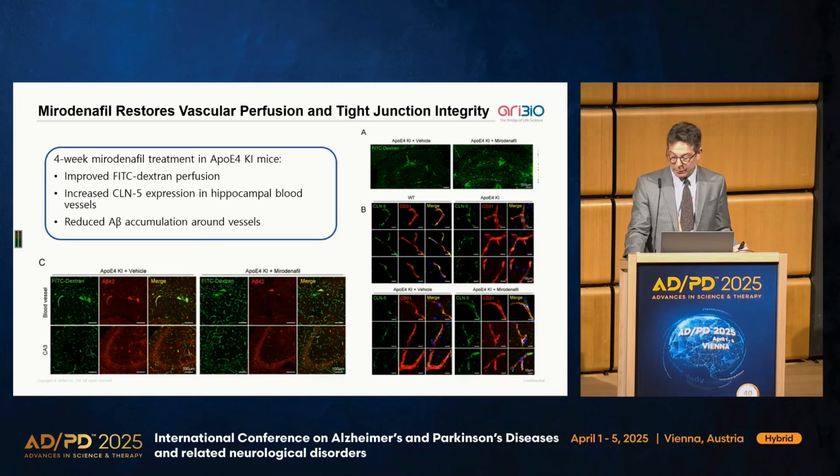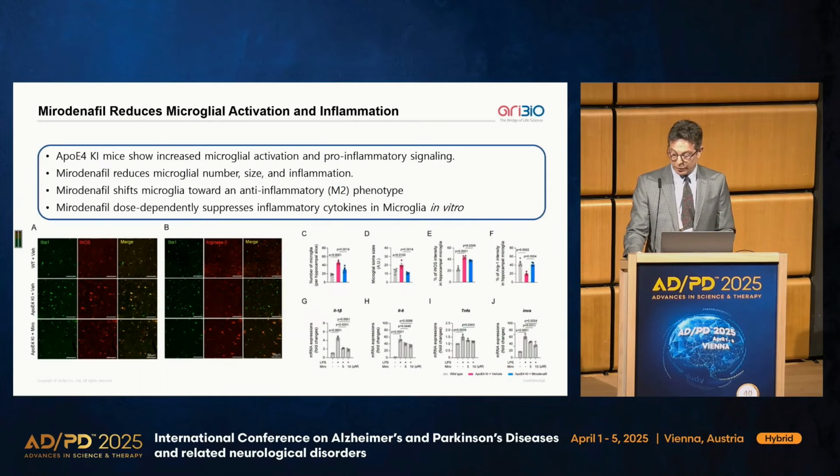In panel C on the bottom left, we examine A-beta deposition. Vehicle-treated mice show strong A-beta 42 accumulation around blood vessels and in the CA3 region, and after treatment with mirodenafil, there's a reduction in the vascular A-beta, again demonstrating its role in reducing amyloid burden around the compromised vasculature. This also suggests a shift towards an anti-inflammatory phenotype.